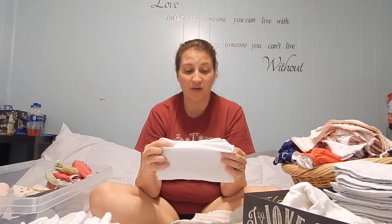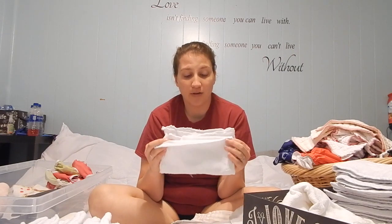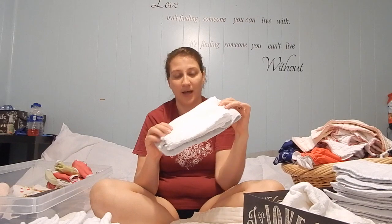Most people that I've heard of use them as either the sole thing in their diaper with a cover, or they use it as a doubler. So they'll fold it up kind of like this and just lay it on top of whatever insert they're using to kind of give it a little extra.